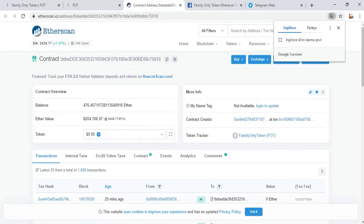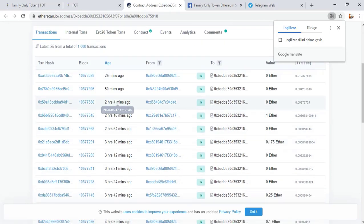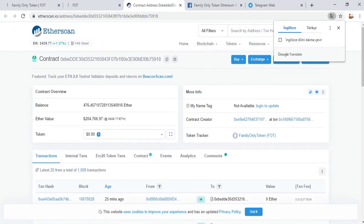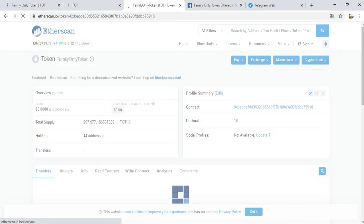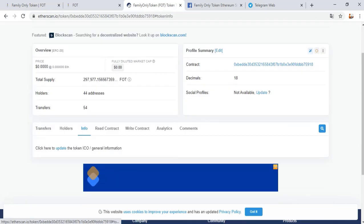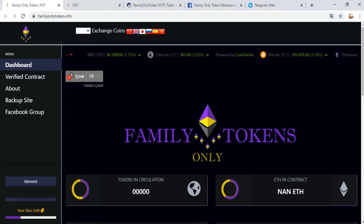You can see the Ethereum balance, the Ethereum value for the project, and you can see the FOT token transactions and Ethereum transactions, Ethereum sent to fund the project Family Only Token, and you can use the token tracer for Family Only Token FOT. Enter this address and you can see the FOT contract address, decimals, and other information about it.